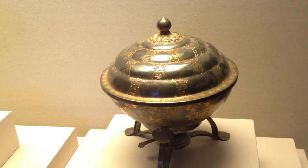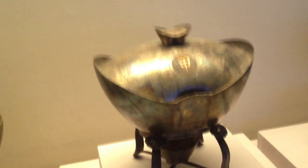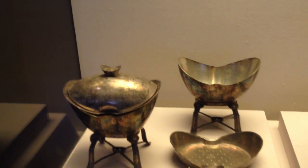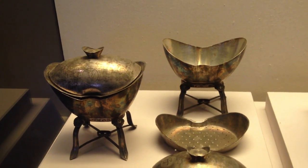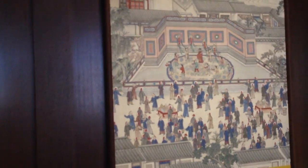Shou longevity character. Chafing dish in the shape of a silver ingot. Yeah, it is, isn't it? That's neat. What's a chafing dish, though? I assume it's like some kind of fancy tableware.